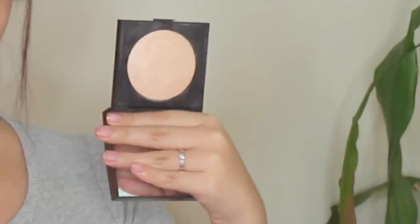Next is the Holy Grail status highlighter that I've been not only loving in March, I've loved it ever since I got it last Christmas. It's the Laura Mercier Matte Radiance Baked Powder in 01 highlighter. This is the highlighter I have on my cheekbones today. Inside it looks like this. This is just such a cult favorite for many many highlighter junkies out there. It's very very intense, visible and stunning. As you can see, it's quite intense.